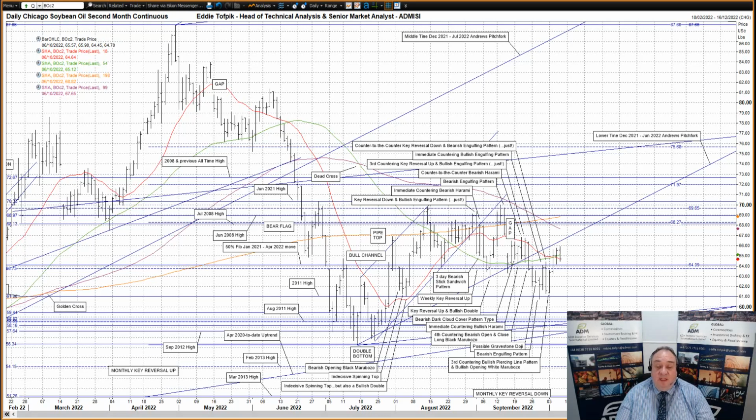Finally, the mea culpa bit. Last month, September, was a monthly key reversal down. This was something I should have noted earlier, but I was too busy looking at the neckline and it didn't draw my attention. I'm responsible for that.